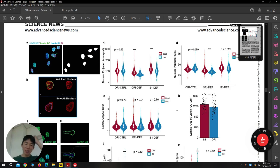So next, they look at the nucleus area, perimeter and aspect ratio in detail. First, they look at the nucleus projected area of dead and live cells, from original to control, meaning 20 micrometer constriction, original deformation with 5 micrometer constriction, and S1 from S1 to S2.